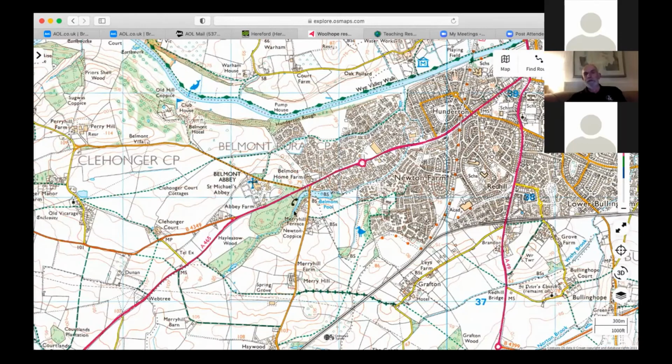And there is, of course, this park here, the name of which escapes me. Belmont Country Park, is that correct? I think Maggie Setterfield, I don't know if she's here. Does anyone know? Can anyone intervene and say the name of this new country park that's been created? I think it's called Belmont Country Park. Doesn't matter.